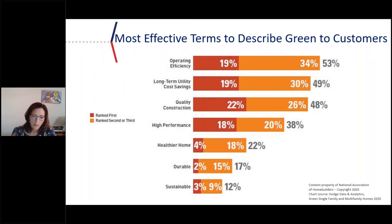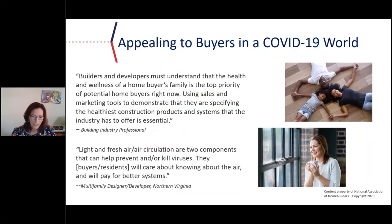These terms are used regularly by building science professionals, but they're not seen as highly influencing customers at this point in the marketplace. And even though builders cite constructing healthier and durable homes as top reasons to build green, as we saw earlier, prior to the pandemic, those terms were not seen as being effective in influencing customers. It could be connected to both the challenge of trying to define those terms for consumers and proving the results to them. But we may see a shift in these results the next time we conduct the survey as customers put more emphasis on health and wellness.